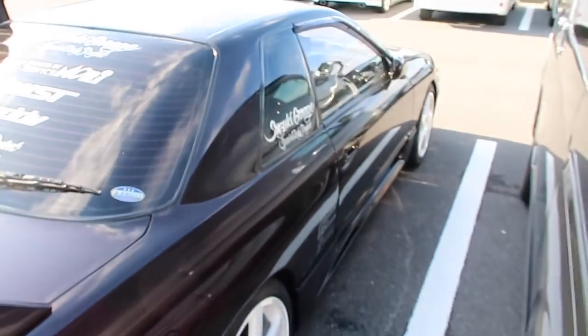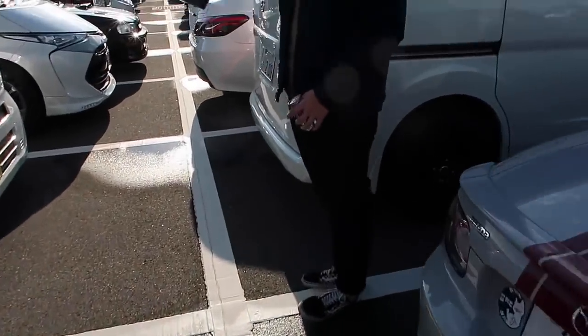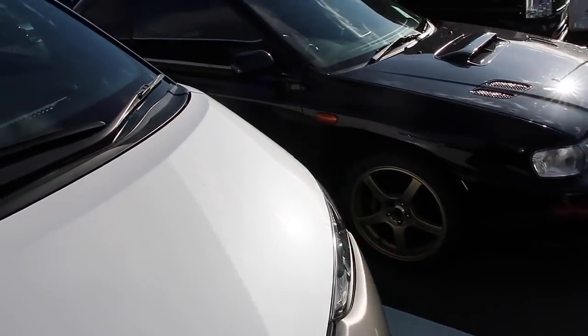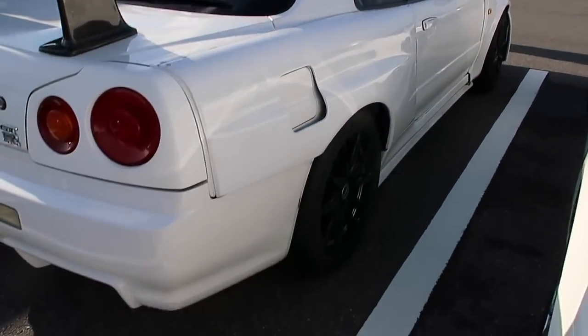What up, guys? We are here at Tokyo Auto Salon in the parking lot, about to head in and check some stuff out, but naturally we're finding a few things on our walk. R32, S15. What's over here? There's a 34 and this is right behind it. Shout out Alvin Miles, but got a little 34 chilling here.